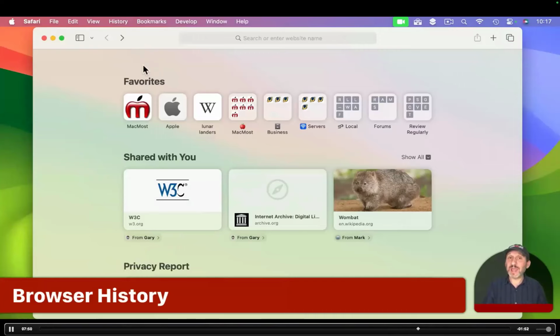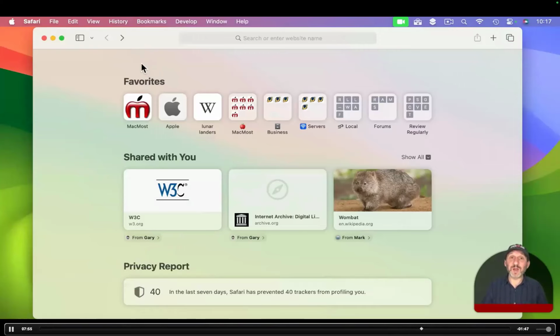Now, there are other places where it could be handy to access recent items. For instance, in a browser. All browsers have a browser history.